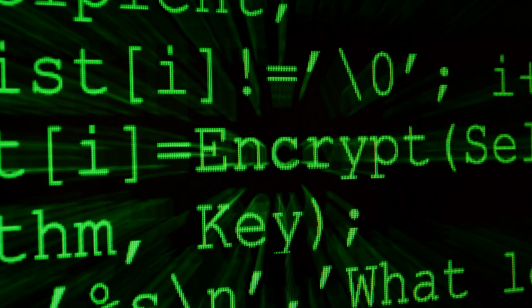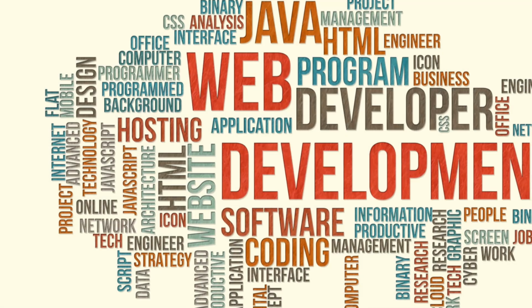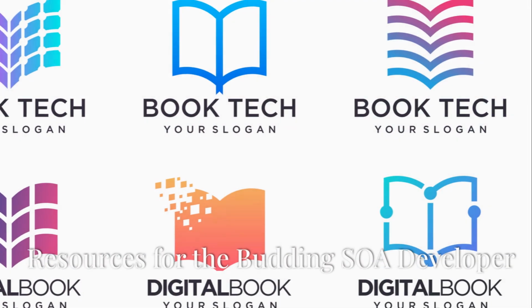It allows developers to focus solely on writing code, without worrying about infrastructure. The future of web development is distributed, scalable, and flexible. SOA and related technologies are paving the way.